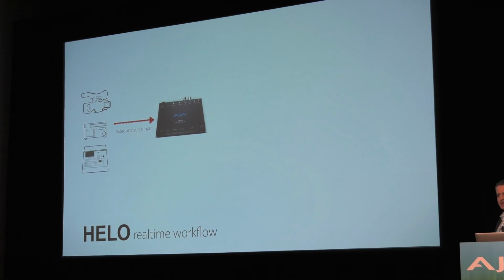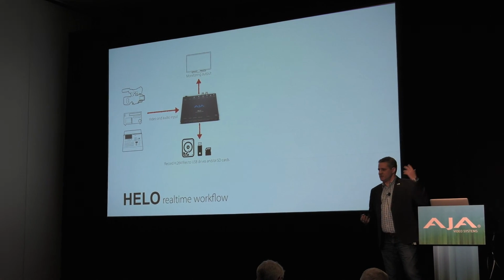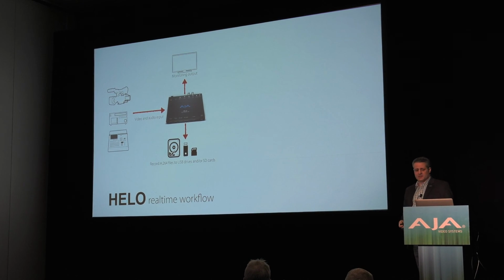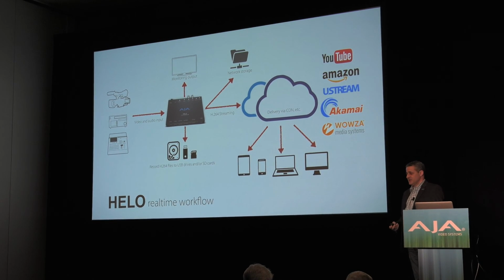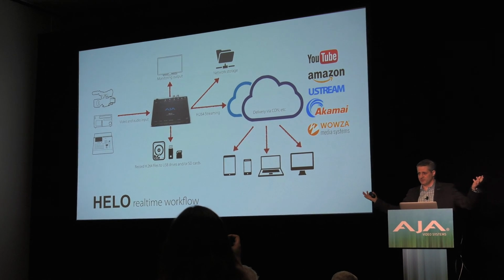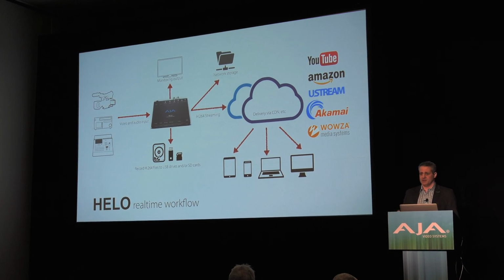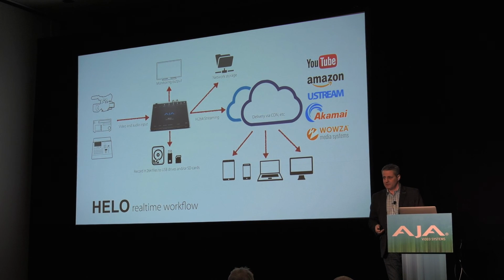Let's just say you take in video or audio over HDMI or SDI. Simultaneously, you can drive external devices. Simultaneously, you could record to USB drives and SD cards. Simultaneously, you could write to a network share. And simultaneously, you could stream up to the cloud to a CDN, which is then going to deliver cat videos to the entire planet. So that's all simultaneous workflow. So really a lot going on in this little box, and it's not very big. Really, really powerful.